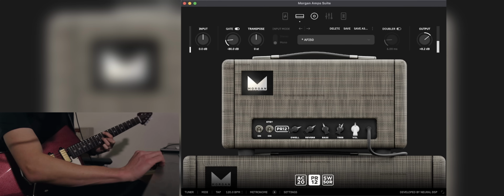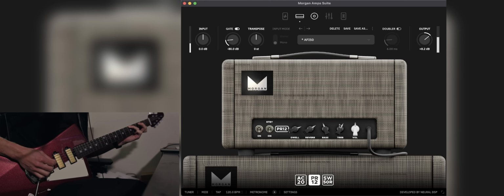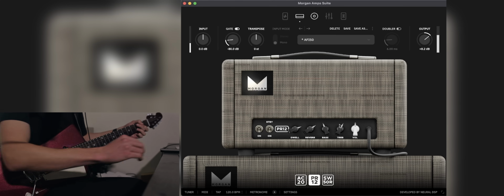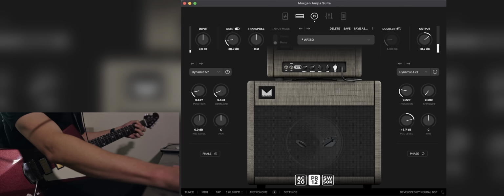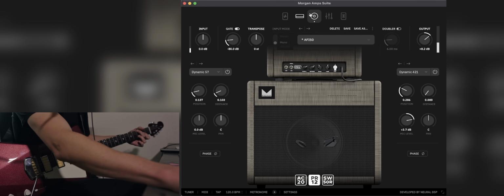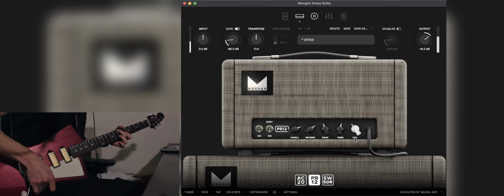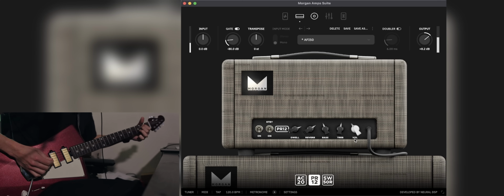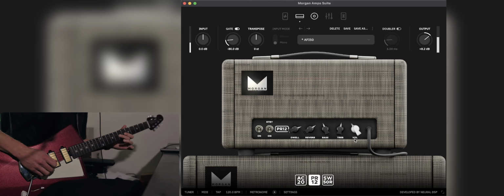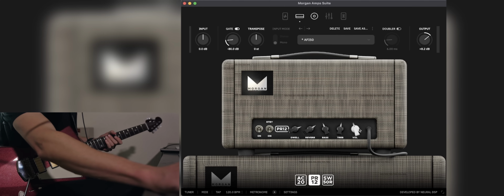I love this one with a little bit of a treble boost and a bass cut. Let's jump over here, move that 57 off a little bit. It cuts really cleanly. But the beauty of it is it gets really, really gritty as well, which is really fun.